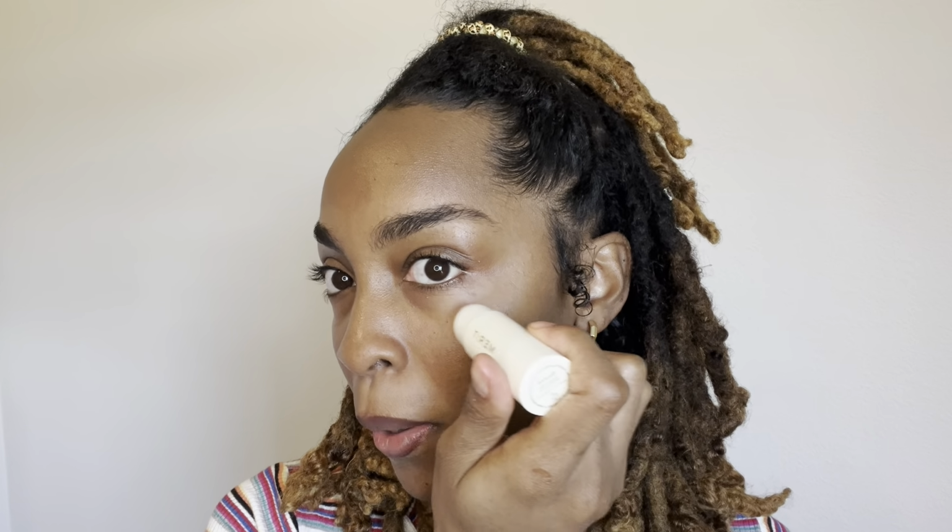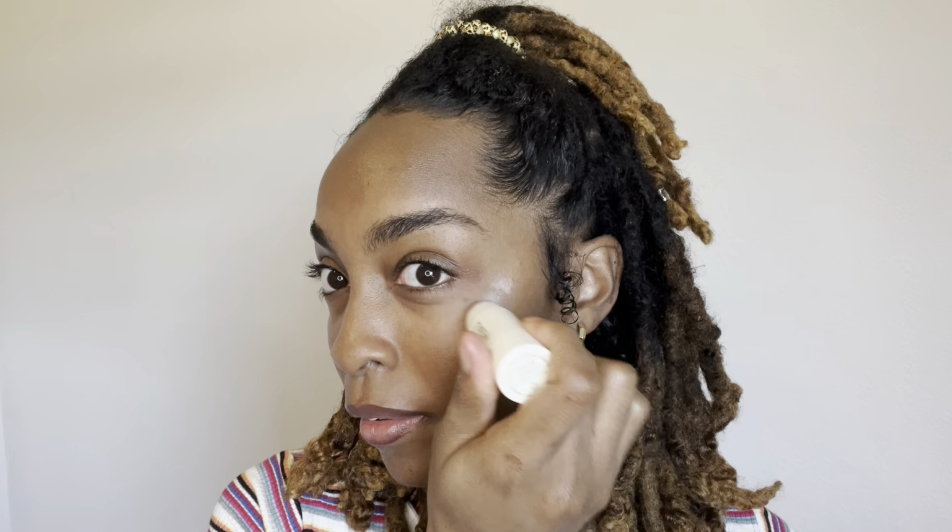It is perfect. It doesn't over highlight or make you look really, really shiny. Let me try it out for y'all. And I just use my fingers for this. Look at that compared to this. Literally looks similar. This just has a little bit more shine than this side, but this side still has shine because of course my skincare that I did beforehand. But yeah, y'all, this is so good.